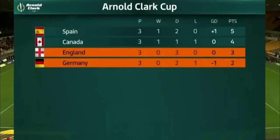Welcome back to Molineux. This is as it stands at the moment. England, Germany, 1 goal each. Half time, it's all level. And if it stays like this, the table stays like that too, and Spain walk away the first Arnold Clark Cup victors.